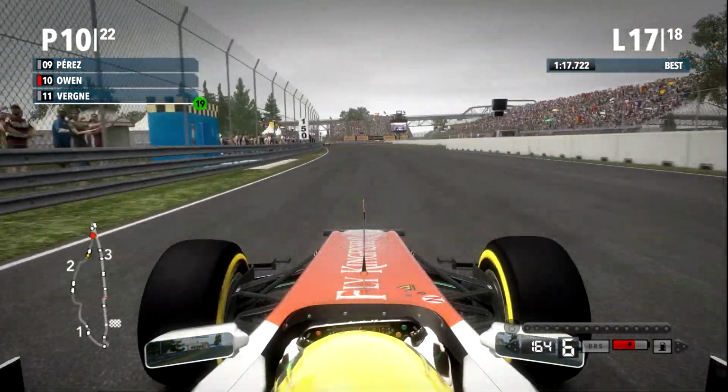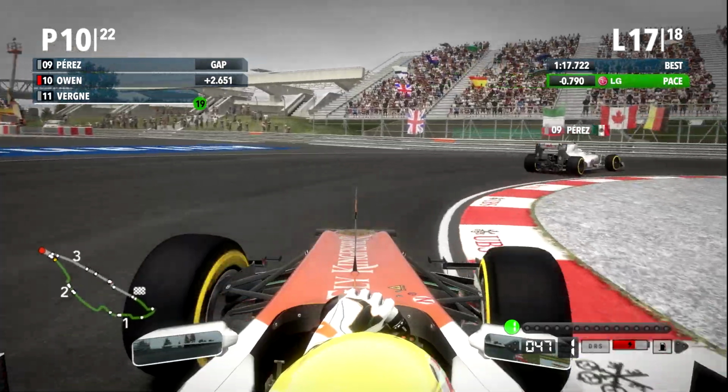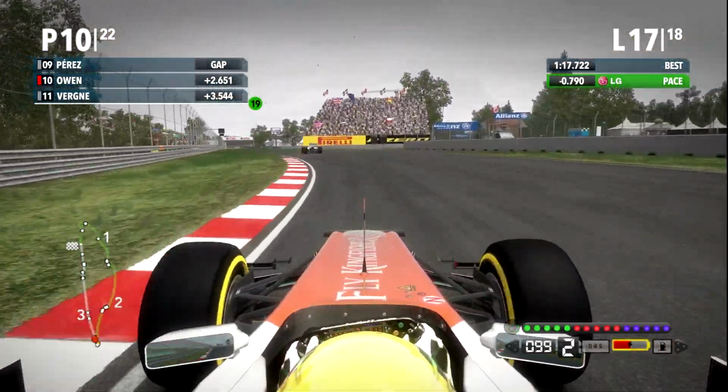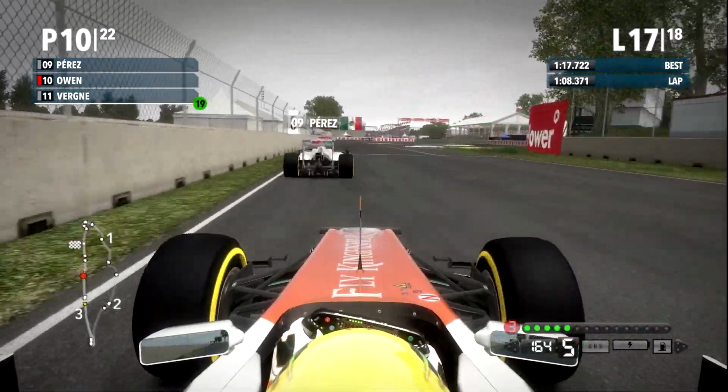I don't know, let's get an update right here into the sector. Oh yeah, Perez definitely has an issue. I don't know what's gone wrong, but like I said, this is the second time this has happened to Perez this season. Oh, he is so slow into the chicane.